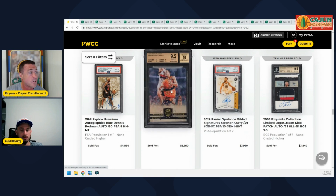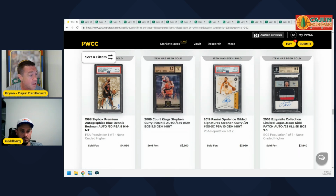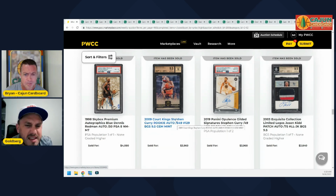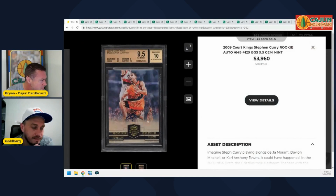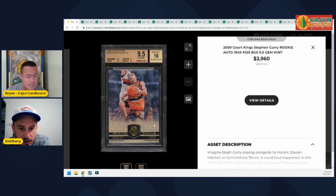Right next to it, another Steph autograph. This is from 2009 Court Kings. It's an on-card as far as I can tell. Correct me if I'm wrong, but I think it is. $3,960. That's serial number to an extremely arbitrary 649. Does that sound right to you, or is that a typo? That seems really odd. That's right. I think it's a sticker. I was looking at that one. Is it a sticker? With Curry, is that because of LeBron's deal? It is. Yeah.